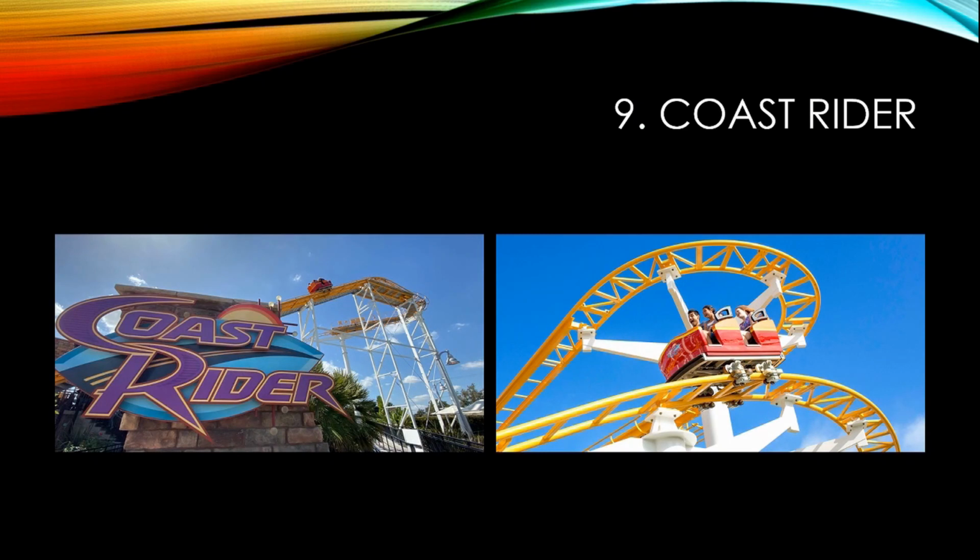And number 9, we have Coast Rider. Now, this is a family coaster. It's a Wild Mouse model, and it is better than a lot of other Wild Mouse coasters because it does start off with the drop. But, yeah, it's not great. It's pretty fun, kind of. Although the shin guards on the restraint are very painful, let's just say that. And this ride's pretty good if you want a family coaster, but for thrills, you're not getting much.